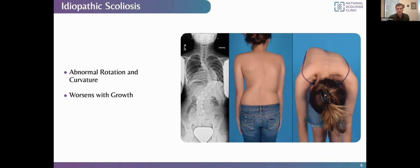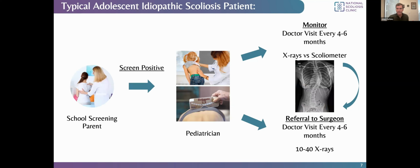So how do people typically come to me as an orthopedic surgeon? Well, it can happen through different ways. So the typical patient is screened every year by their primary care provider, if that's a pediatrician or a nurse practitioner or a physician assistant, or in some cases screening is done at schools by nurses. And so patients will be screened, and somebody will notice an asymmetry, and sometimes that asymmetry is noticed even by a parent or by the patient themselves.